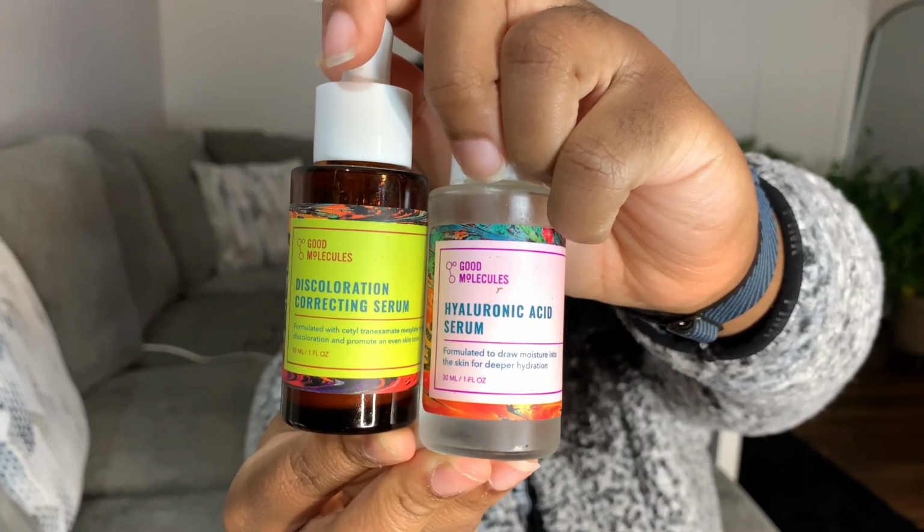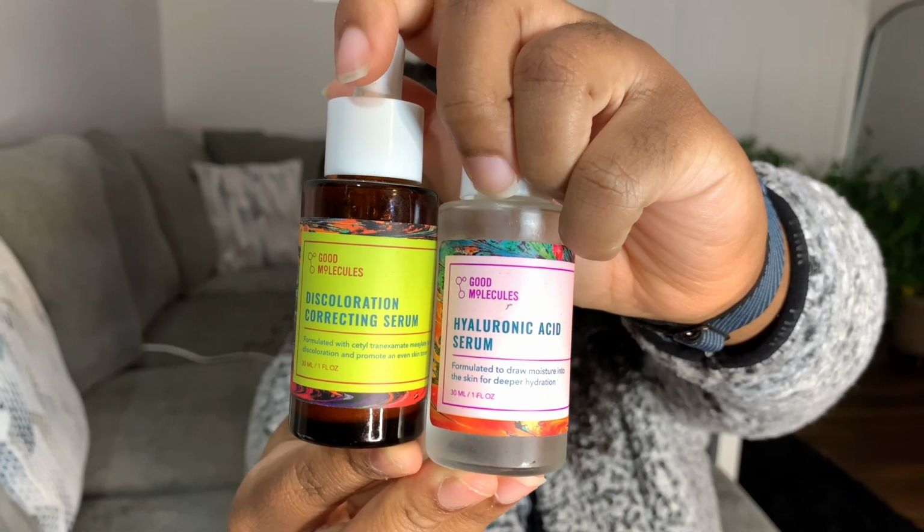And then the last two items are going to be for my face, and they're both actually by Good Molecules. You just have the discoloration correcting serum and the hyaluronic acid serum. Both of these are very good. The hyaluronic acid gets a 10 out of 10. It re-moisturizes the skin. And you just take a few drops and you put it on your skin. You can do it at morning or at night or both. And you let it sit and absorb for 30 seconds, and then you follow up with your moisturizer. Love the hyaluronic acid. I have a new one in my bathroom.